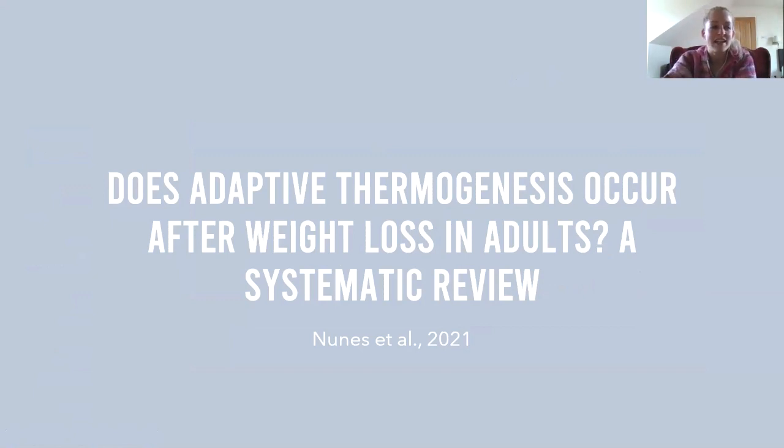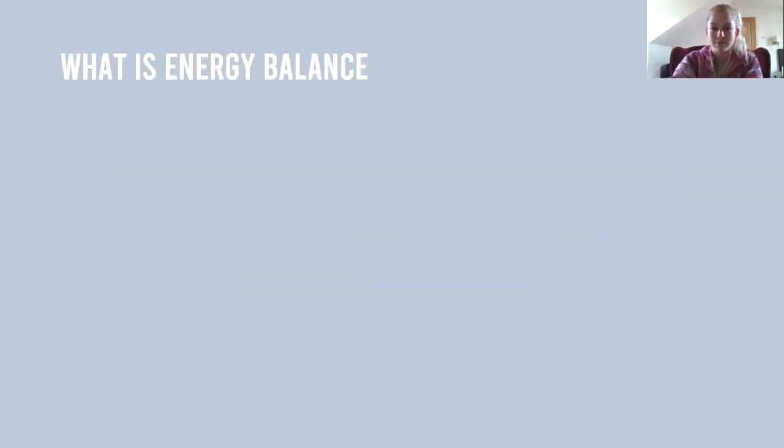This is basically, does metabolism slow down after weight loss in adults? A systematic review means it's taken a collection of studies and looked at them to see what happens. Essentially, that's pretty much all it is.